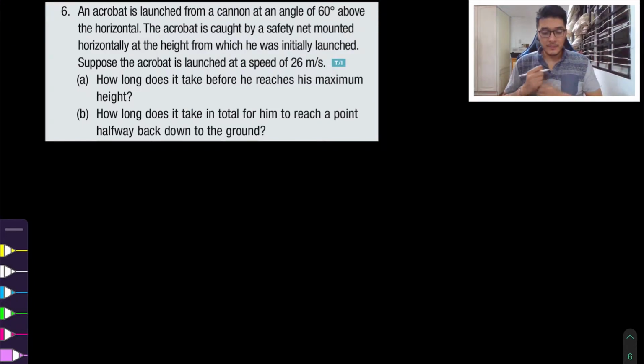Okay, that was a lot. So we have an acrobat, there's a cannon, maybe like at the circus, and they're getting launched at an angle. This angle is 60 degrees to the horizontal. So whenever they say the horizontal, they mean the x-axis. 60 degrees from the horizontal.